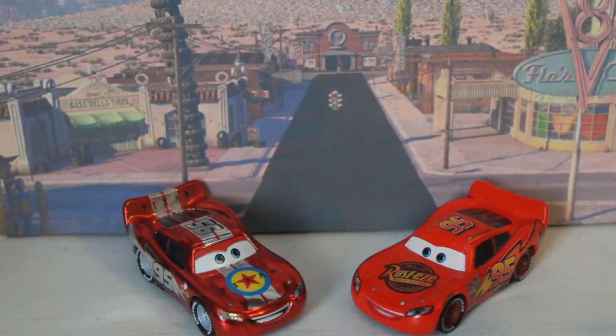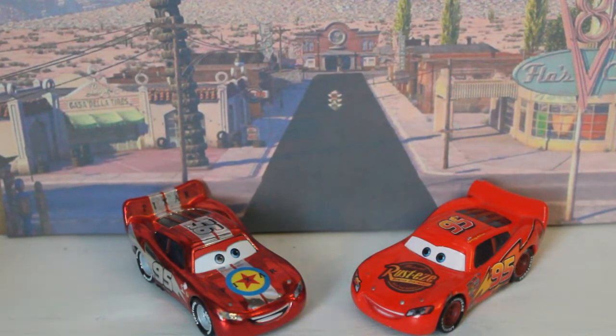Now quick little disclaimer, this is my collection. It's not the full collection, it's mine. Also some of these I've had since I was really young. The first Cars film came out in 2006 and I was just 4. A lot of these I had as toys growing up, so there may be a few scratches, bit of paint job missing and all that. But let's get on with the video.